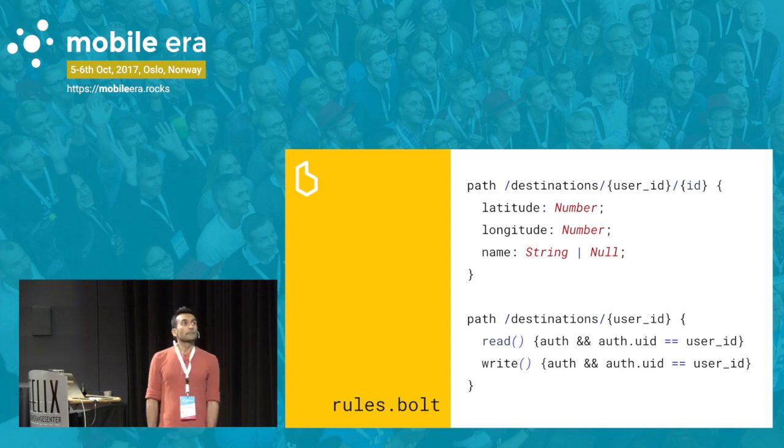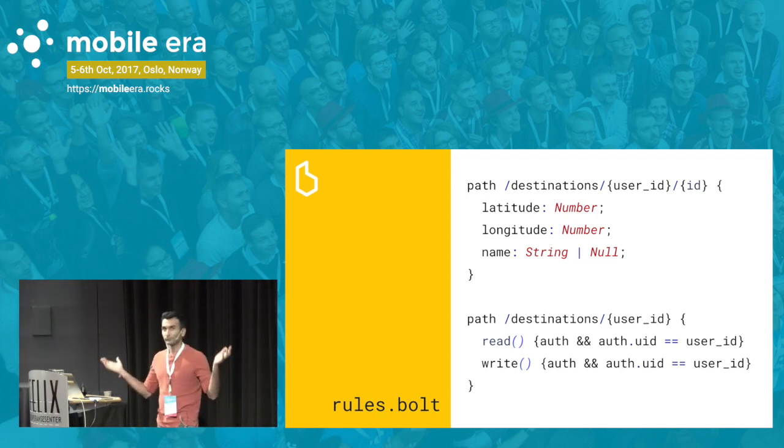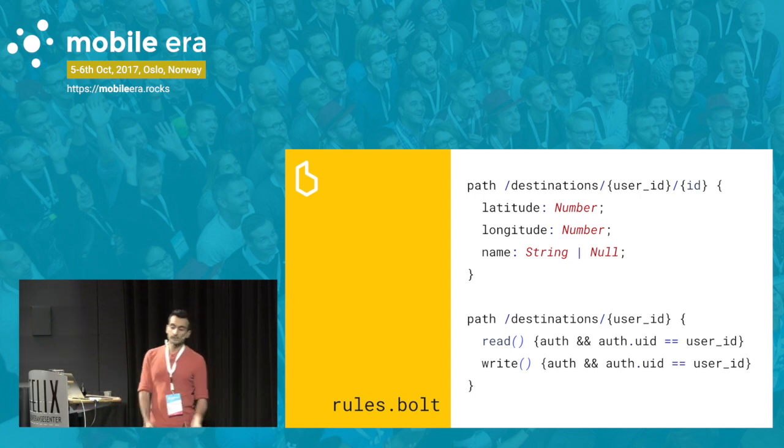So the Firebase team has this project. They say it's in alpha, but loads of people use it, and it's really useful. It's a DSL, a language called Bolt. Bolt is just a kind of data definition language that will then compile itself to the rules.json file. So this represents the exact rules.json file we were looking at before, but hopefully you can see it's a lot more readable. So we have destinations.